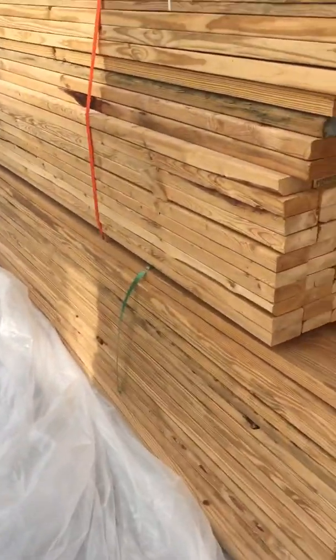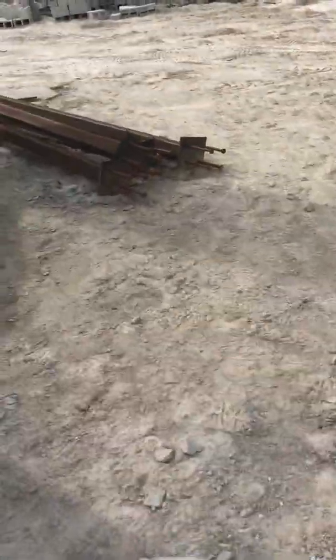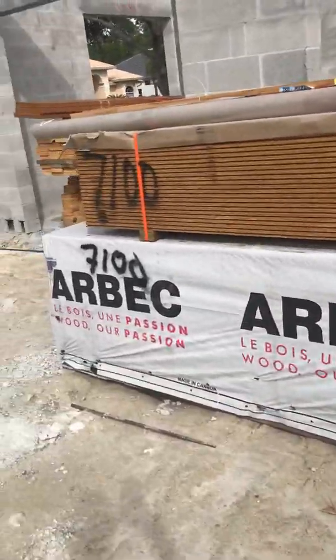But you can see all the plastic's just blown away here. I mean, this stuff shouldn't be sitting out in the elements for a month like this. Yeah, I'm not a contractor, I'm a realtor, but it's just kind of what common sense says to me.